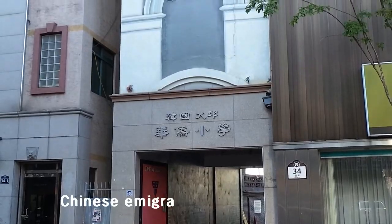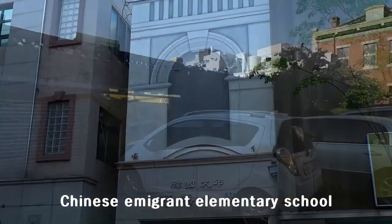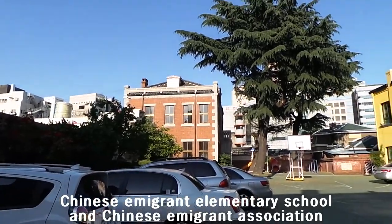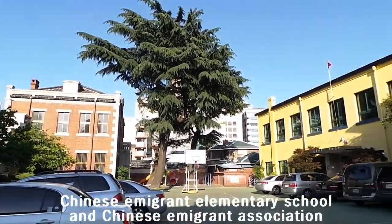The next part of the course is an elementary school that was built 80 years ago for Chinese immigrants that came to Korea, and it is also the Chinese Immigrant Association building.